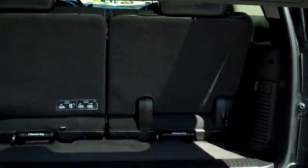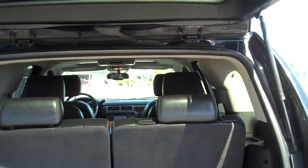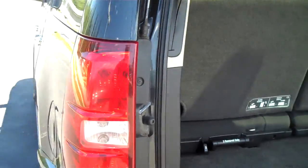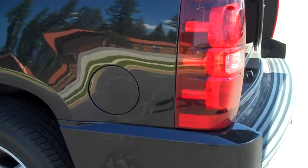While I'm back here, I'll open this up. Power liftgate. She looks pretty good. There's a little imperfection here that might clean up, actually. A little line going down the rear seat, but not so bad at all. Looks good on the interior of the rear. Working my way around to the driver's side.